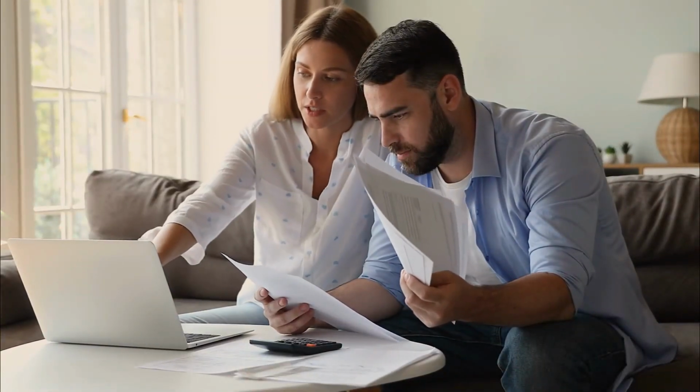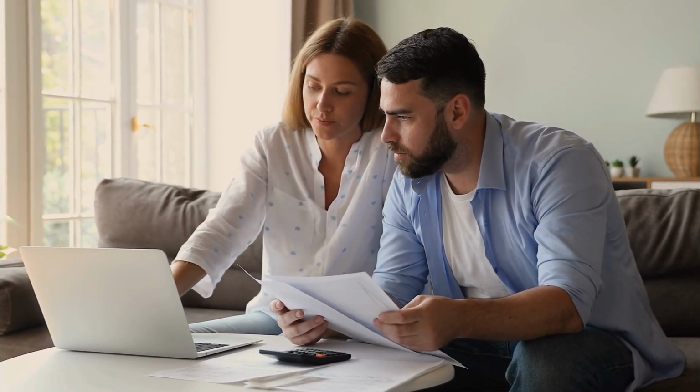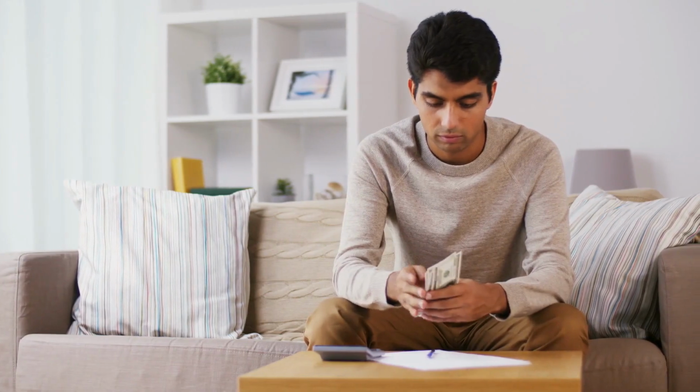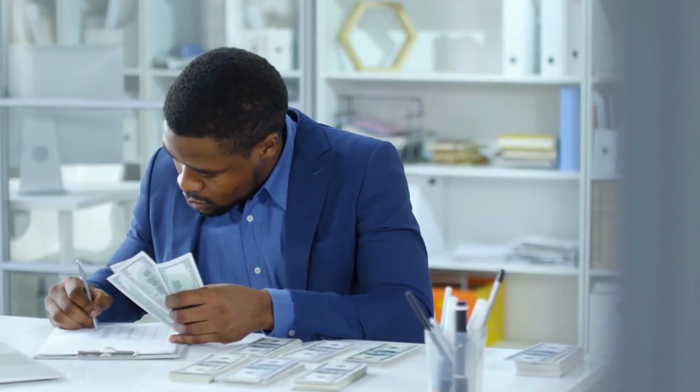First, make a budget and stick to it. A budget is the most important step to take in order to pay bills on time. Determine what bills you need to pay, how much you can afford to pay, and when the payments will be made. Another aspect is to set up automatic payments.